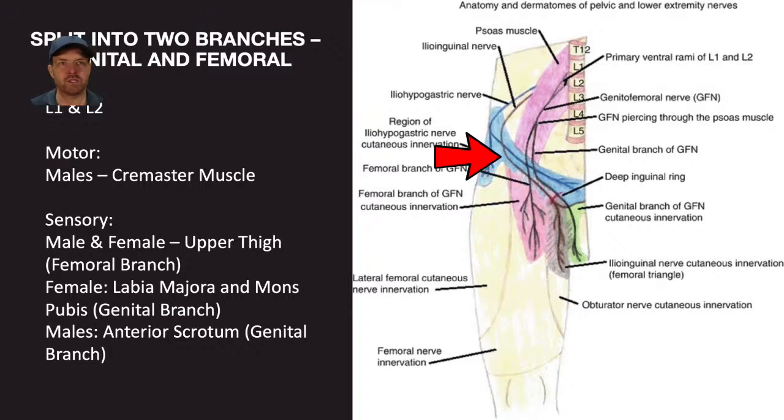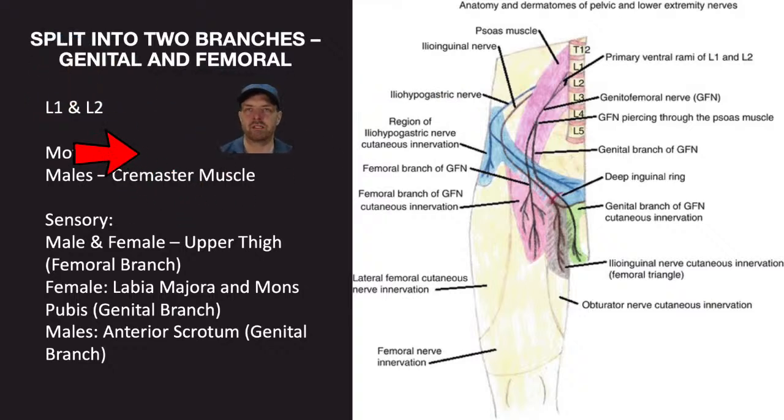And the problem is you can't see an entrapment of a cutaneous nerve on imaging. But if you know where the nerves go, and all the scans have been clear and everything else has been cleared up, then you should have a look at these and the pathway of these. So we've got two branches, the genital branch and the femoral branch. It comes from L1, L2.